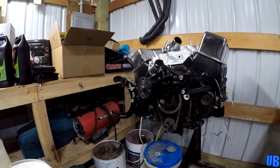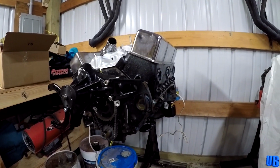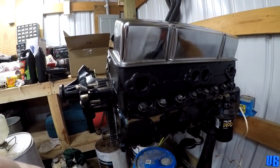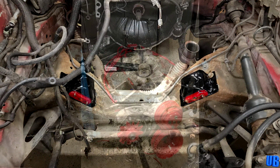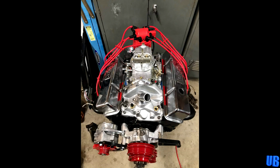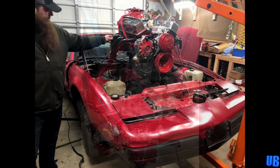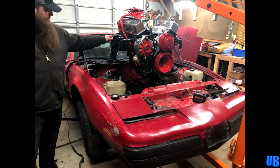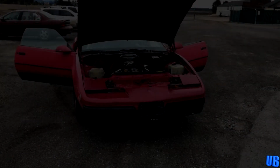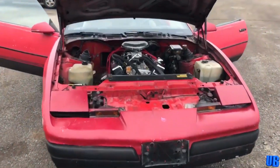Over the next few months, Michael and Caleb worked on installing the new 350 into the car. There turned out to be a lot of little maintenance issues that needed to be addressed, which along with having to order and wait for parts ate up a lot of time. But with the issues addressed, Michael and Caleb sent me these pictures of the new motor as they got closer to installing it into the car. Once they had the engine installed, they sent me these videos of the Firebird with its new power plant.